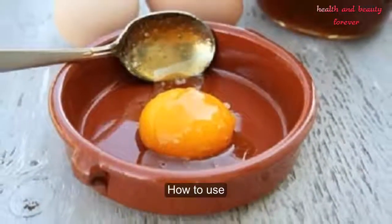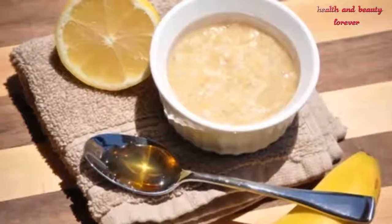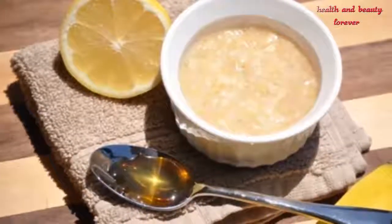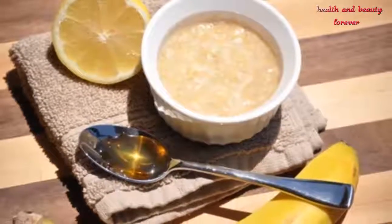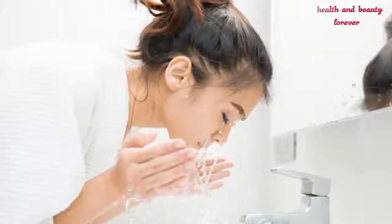How to use. First of all, wash your face with fresh water to remove dust particles and oil. Then, apply the paste on your face and leave it for 15 minutes to let it dry. Then wash your face with fresh water and apply any moisturizer which is suitable for your skin type. This face mask is the best remedy to make you look younger and can be useful for any age group.